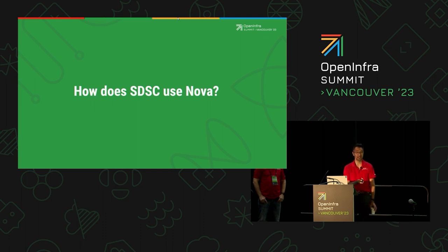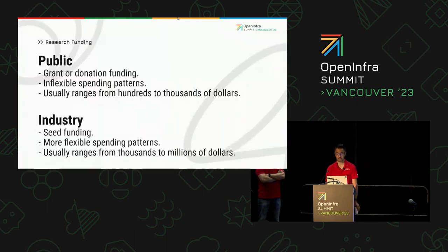everyone basically has to, unless of course they're filthy rich, solve what to do with their budgets, right? And so that's kind of the core of what we're talking about here: how does SDSC use Nova within the budgets? It seems like a pretty straightforward answer, but at the risk of sounding like a relationship status on Facebook, I have to say it is complicated.